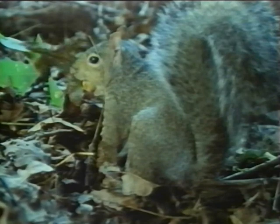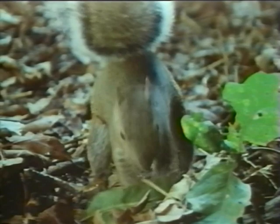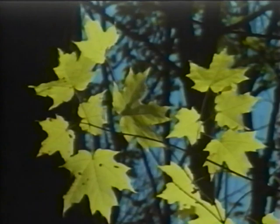Autumn, the fall. Nuts and acorns from the oak tree will provide a winter store for the squirrel, stowed away under the dying leaves. The green fades from the maples, and the day is shortened.